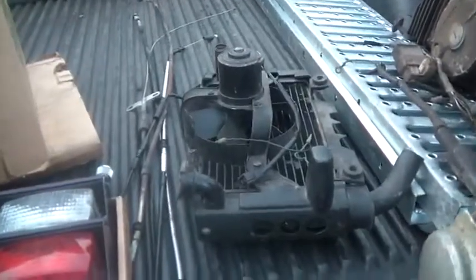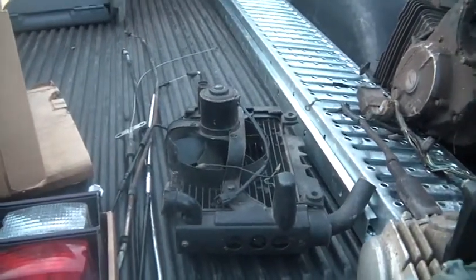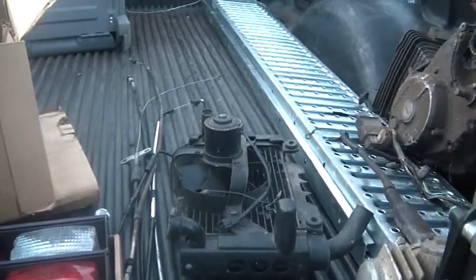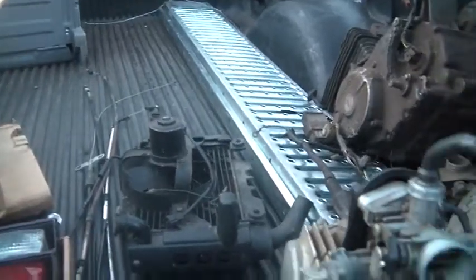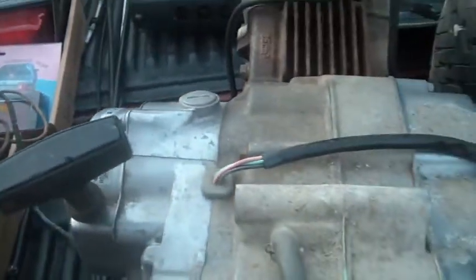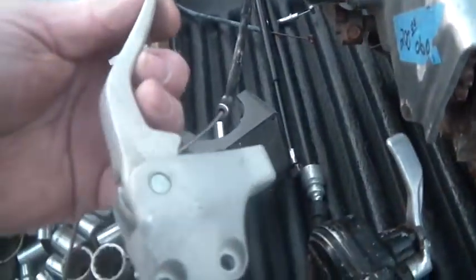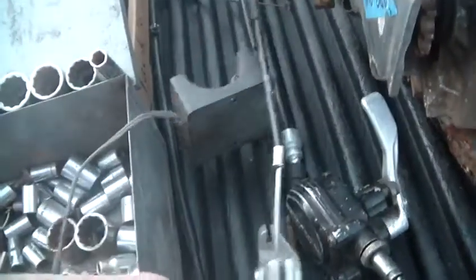I got a little radiator with a fan on it. Fit a big Suzuki motorcycle. I gave him $15 for it. Pile of cables. I paid $1 for it. This thing, parking brake on and off. I don't know if he clipped it from a school bus or wherever the heck he got that from.